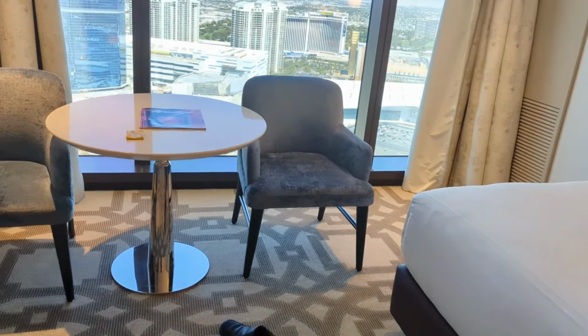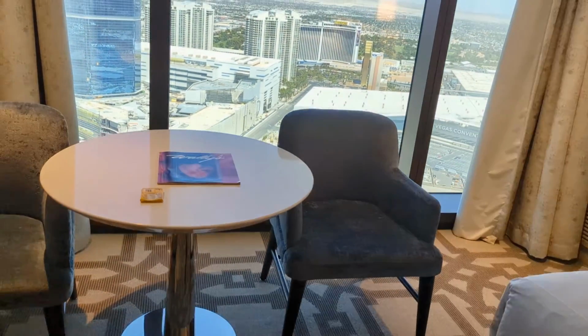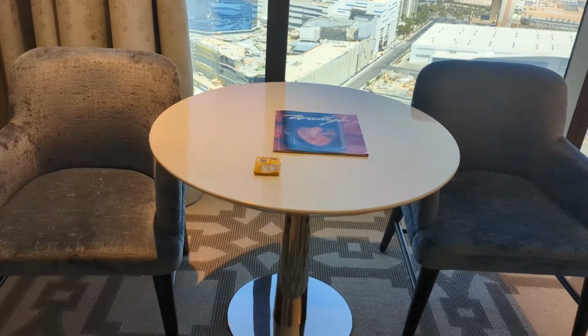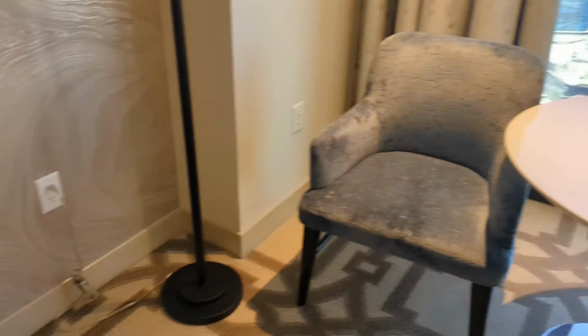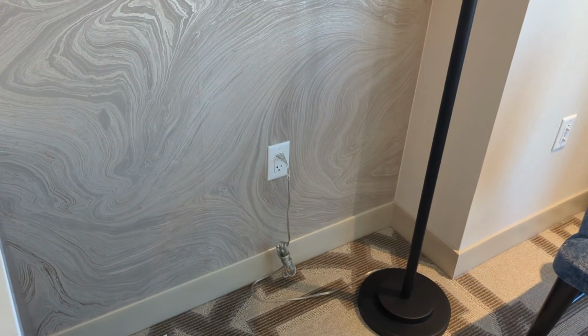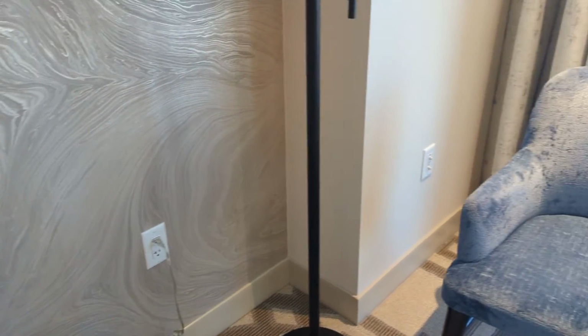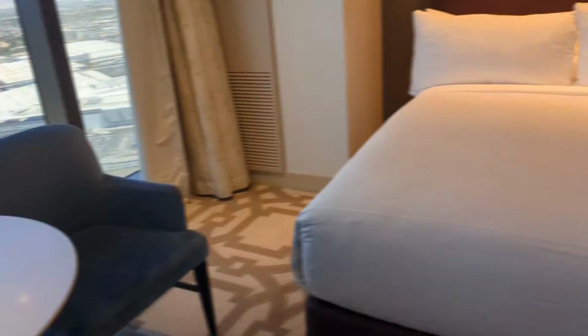Now, one of the few very small problems I noticed with this property is that the power plug situation isn't great. For example, this would be your workspace, and there is one empty power plug for something like your laptop computer. Now, to be clear, they have other places to plug things in.